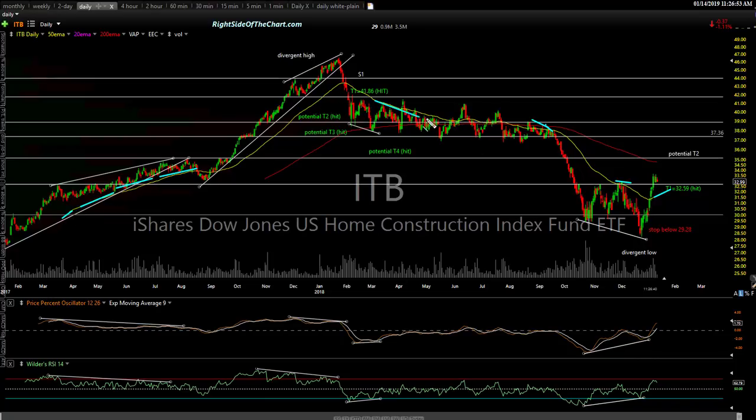So you can see all the lines there. So there's another objective level, or at least a stop. Give it a little room. Allow for maybe a 1-day or an intraday pierce of the 50. If you're swinging that high, you're talking nice risk reward. It's only a couple points downside, maybe less than 2 points, for several, 5 points or more on the upside.